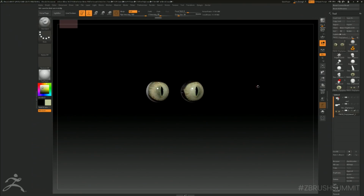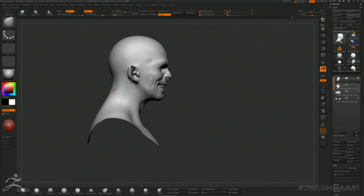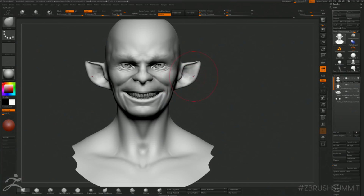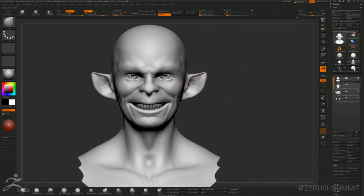So we're going to hop through more of these guys here. Oh, this guy's wicked looking. He's definitely a Cheshire Cat, like goblin. Goblin, yes, definitely, because look at that smile.